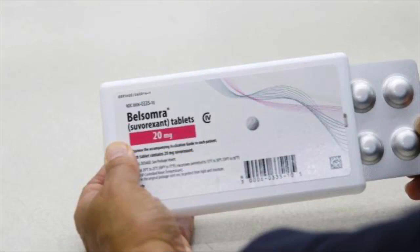So, important information. Do not take more Belsomra than your doctor has prescribed. You should not use Belsomra if you have narcolepsy. Take Belsomra 30 minutes before bedtime. Never take this medicine if you do not have 7 hours to sleep before being active again. Some people using this medicine have engaged in activity while not fully awake and later had no memory of it. If this happens to you, call your doctor right now.